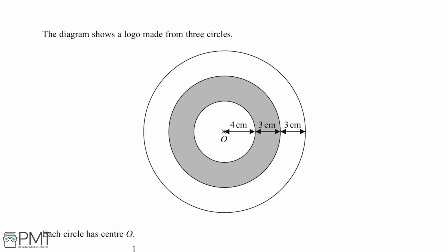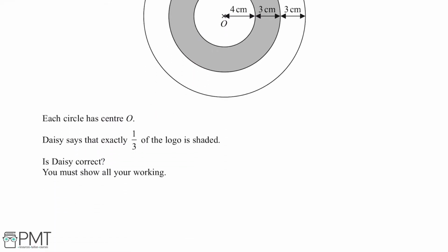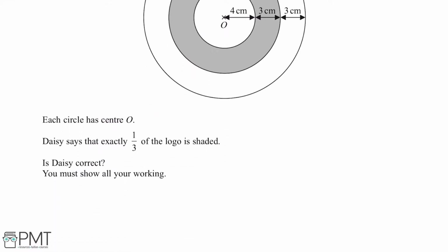The diagram shows a logo made from 3 circles. Each circle has a centre O. Daisy says that exactly 1/3 of the logo is shaded. Is Daisy correct? You must show all your working.